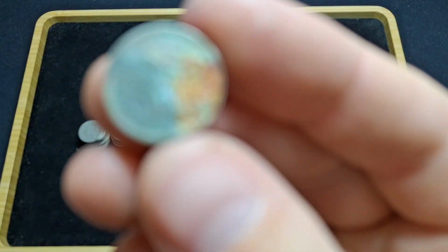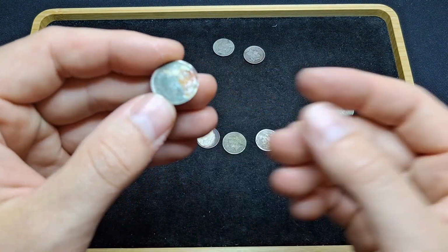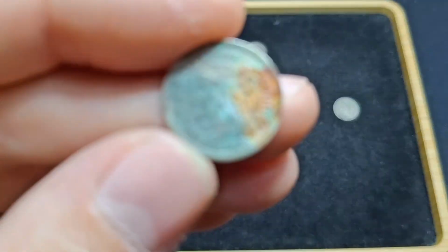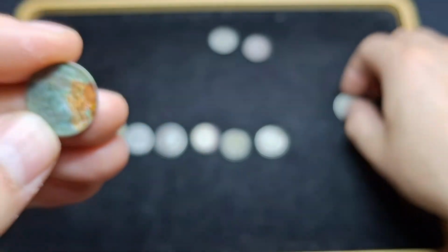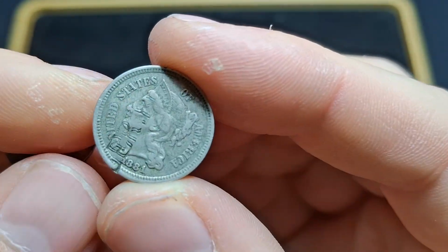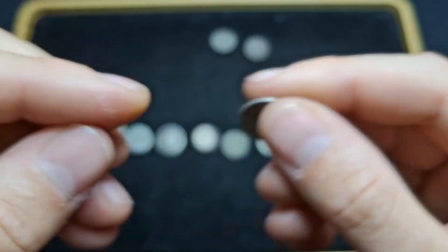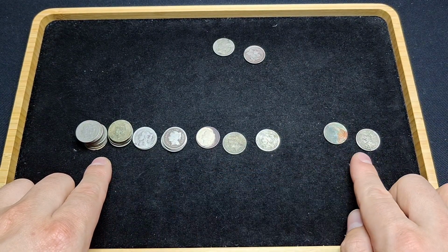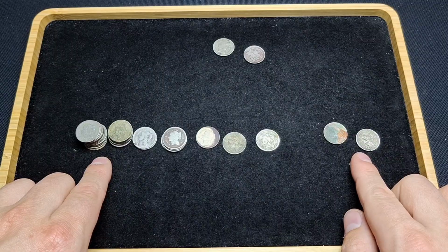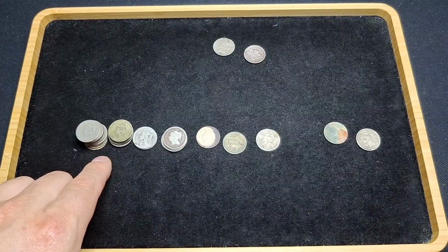And then we had, get the camera to focus. Come on. We got 281s. And this one was kind of cool. Looks like someone gave it a counterstamp, something a little different. None of these are better dates. I'll put the best ones of each date together, and we'll throw that up as a lot and sell the rest as bulk. Moving on to the 5 cents.